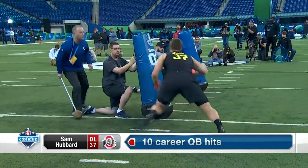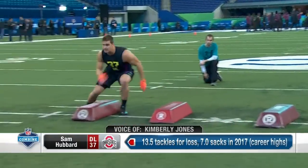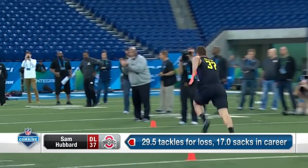There's Hubbard. And again, you talk about, quote, safe choices. There's really no such thing, but he checks all the boxes. He works his tail off. He's productive. He sets a physical edge, and he's going to get those hustle sacks.